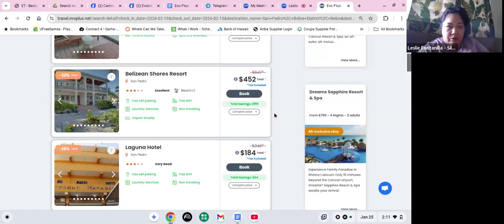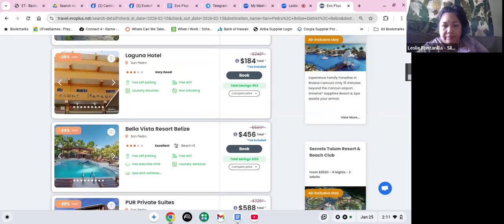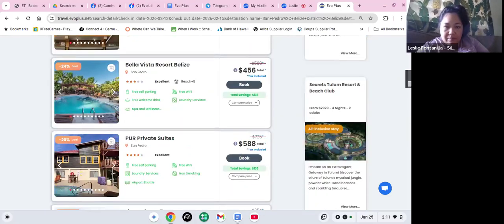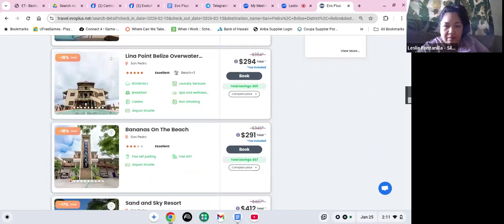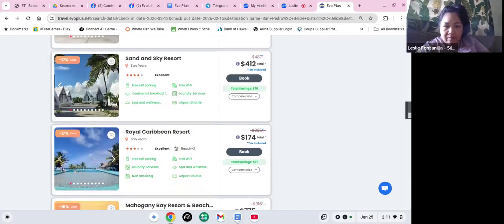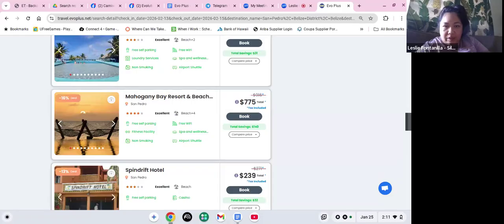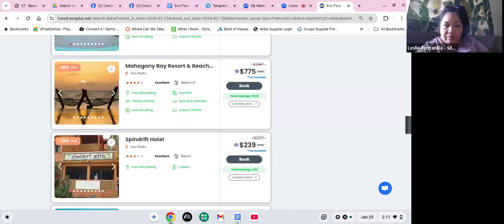This Belizean Shores Resort is 3 stars. It says it has excellent rating, close to the beach. Total savings for this one is $196. That one's better. Let's see. Oh, look at this one, the Mahogany Bay Resort and Beach. 4 stars. Total savings $140.